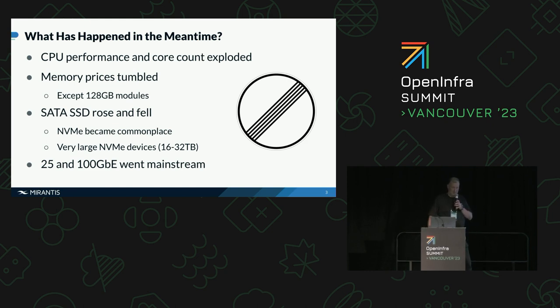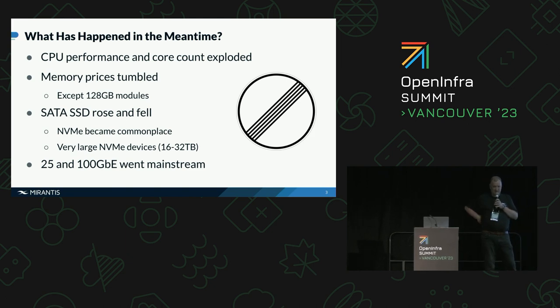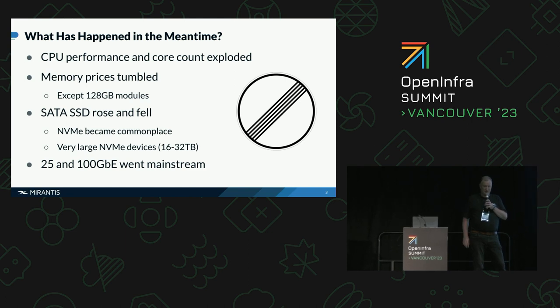Second thing is, memory prices went on a steep decline since then. 256 gigabytes of memory was a very well-endowed compute node back then. Nowadays, you have compute nodes that have a terabyte, 1.5 terabytes and more. The only exception to this are the relatively new 128 gigabyte modules, which still cost about 4 times per gigabyte what the other modules cost.